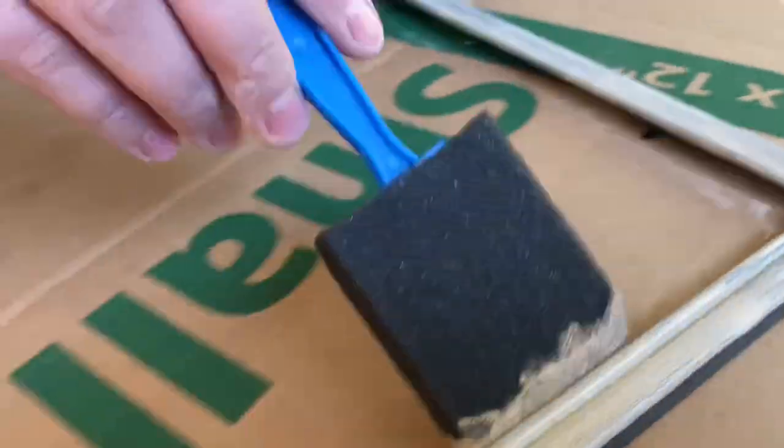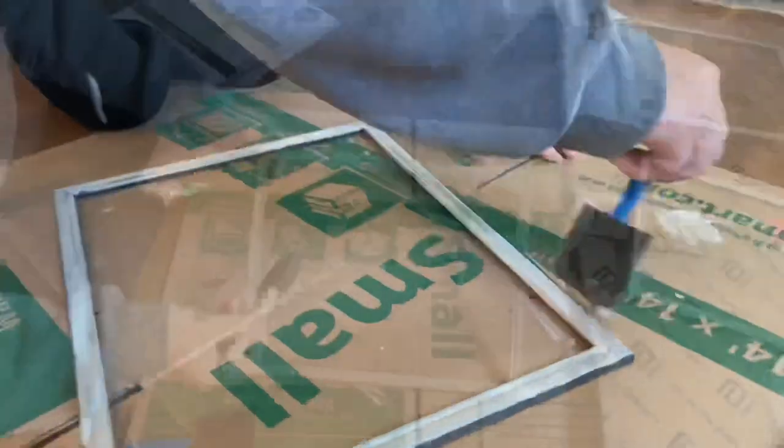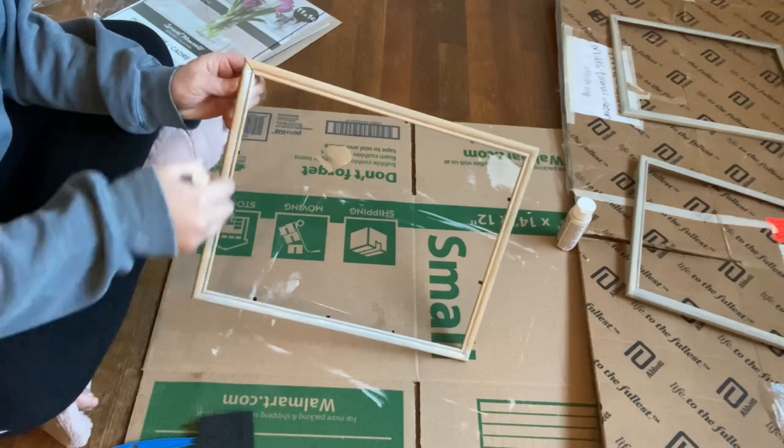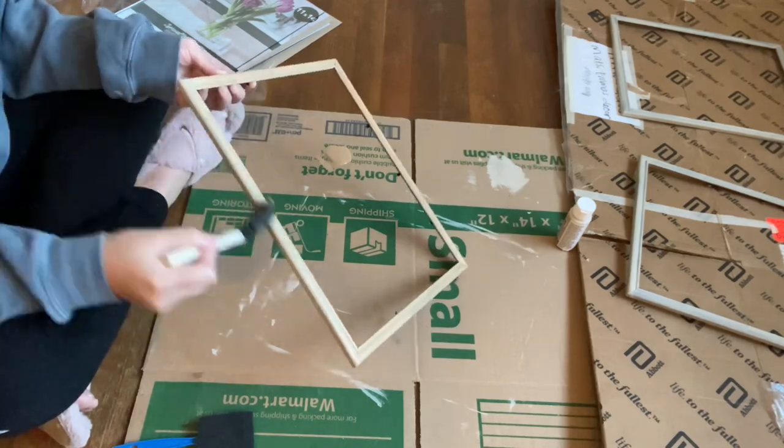So this is a great way to save on cost and make a cheap item look more expensive. I personally save about $30 to $60 by doing this.